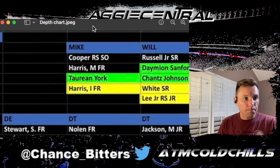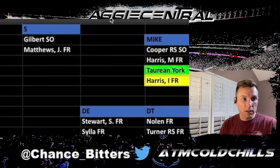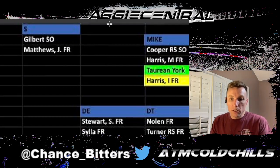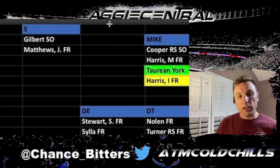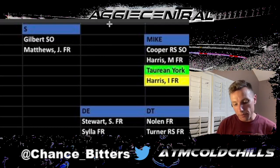Swinging over, Gilbert on the other side, and Matthews. We at least have two deep there. That's probably all we need. We don't need a whole lot of guys. It's not a place that we get a lot of injuries from.